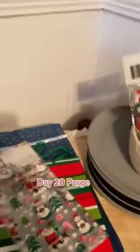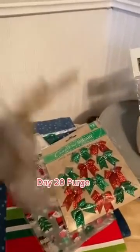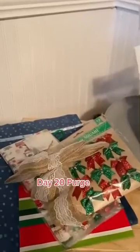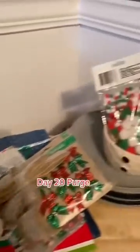Number 18, I have more crafts. There's little ribbons. You can see I used one of the pack. 19 is a handmade ribbon. And number 20 is a bottle of lotion. It's almost empty, but it's just at the point where it's getting gross.